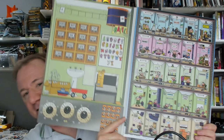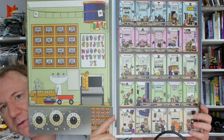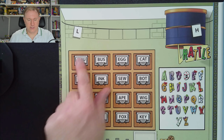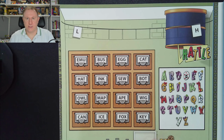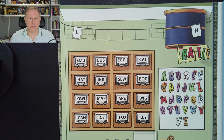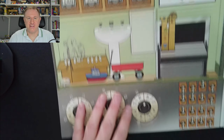Whoa, such a lot there. Okay, so we have a lot of rooms. This is the side I'm going to be opening. On the left-hand side, we have some letters on a string and some more coloured letters, and some drawers with 3-letter words on. And down the bottom, there's all sorts of code bits and pieces here, aren't there?